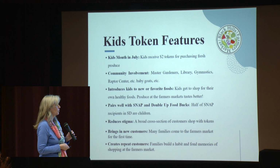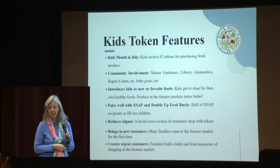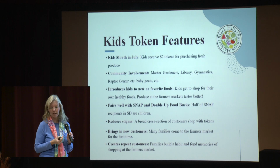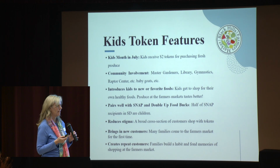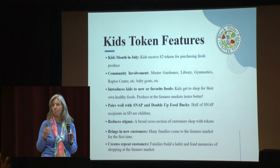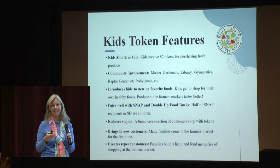About halfway down the screen, these kids tokens pair really well with our SNAP and Double Up program. About 12% of South Dakotan households are eligible for SNAP benefits, and about half of those people that are eligible are children. So it's really a fun thing when a family will come up to my booth and I'll process their SNAP benefits and give them their Double Up, but then their kids also get those tokens.